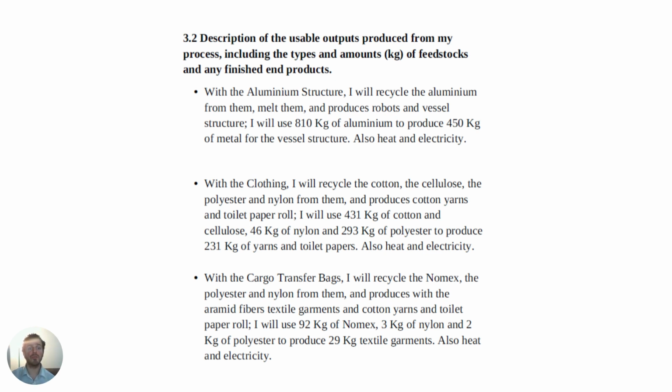Description of the output produced from the process, including the type and amount in kilograms of any finished end product. With the aluminum structure, I will extract the aluminum, melt it, and produce robot and vessel structure. I will use 810 kilograms of aluminum to produce 450 kilograms of metal for the vessel structure. Also heat and electricity. With the clothing, I will extract the cotton, cellulose, polyester, and nylon from them, and produce cotton yarn and toilet paper rolls.